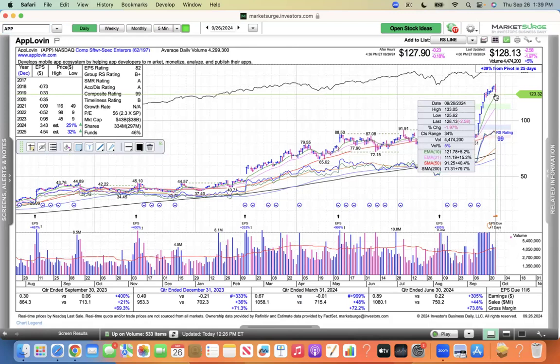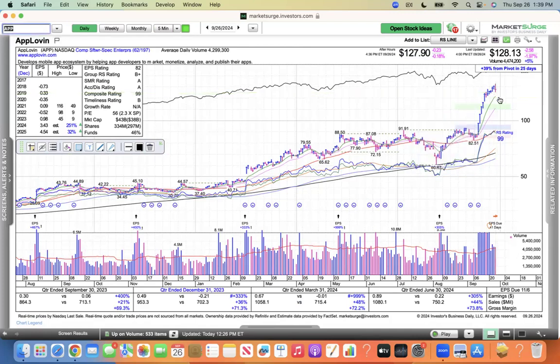This one's 15% above the 21. Yeah, 80% above the 200. So it's had a hell of a move, and it just needs to rest. All runners need rest. Okay, any other ones that I need to show you?